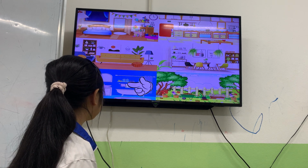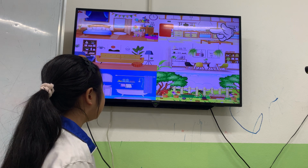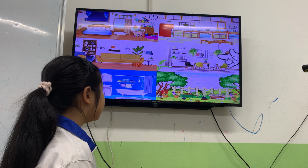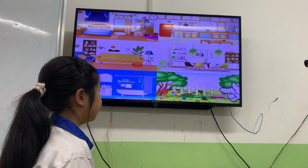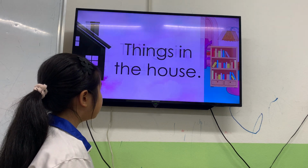This is a bathroom. Bathroom. Next one. This is a kitchen. This is a living room. This is a garden. A garden. Very good. Next one. Now tell me things in the house.